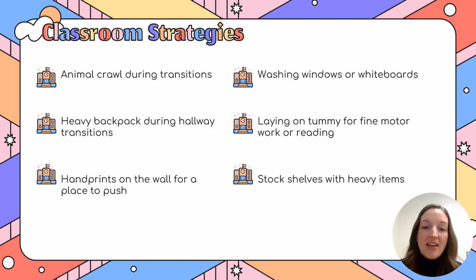Here's some more strategies that involve heavy work. Animal crawling during transitions. So, all right, it's time to put away our notebooks and get out our lunch. Everyone bunny hop to do that task, and they all get a chance to get that input. Heavy backpack during hallway transitions. So maybe one particular child is in charge of carrying out the bag to the playground that contains your first aid kit or your walkie-talkie.